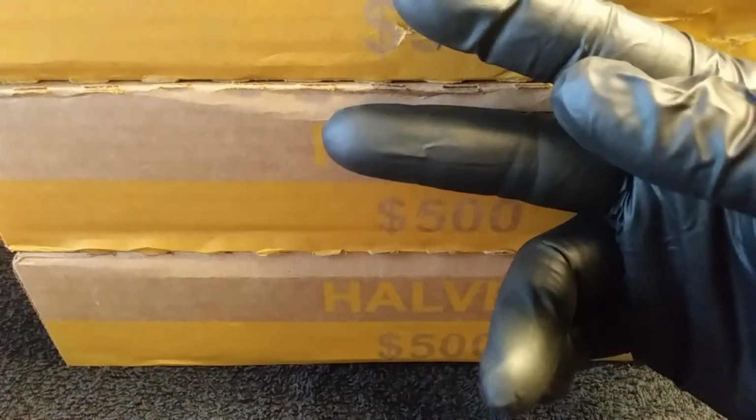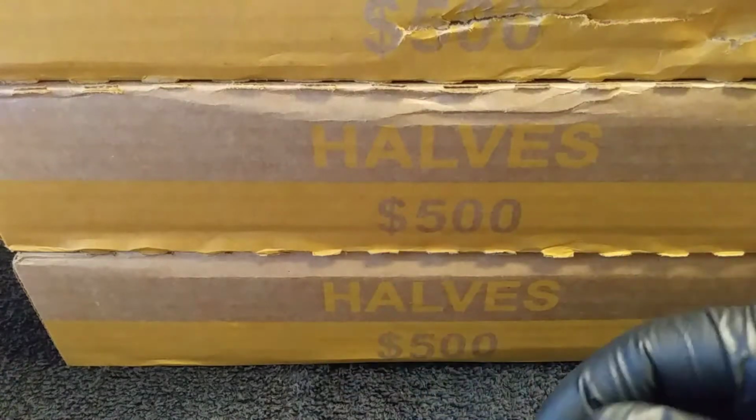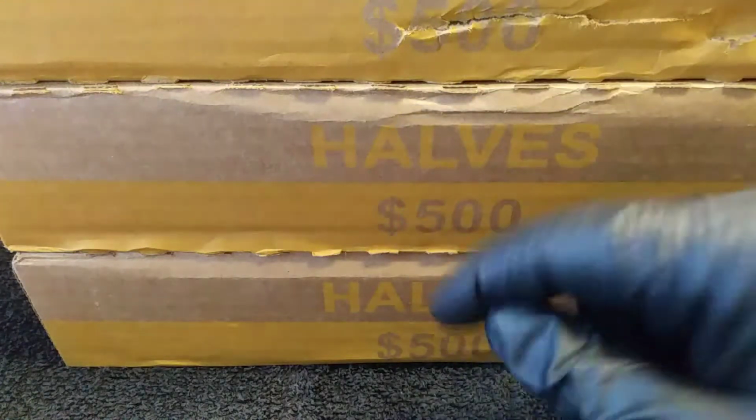So I'm going to get these two down, start on this one. We're going to open it up and see if there are any silver enders. Of course, if you find a silver ender, it's an indicator that there might be more silver in the box. Speaking of silver enders, I want to say this right now.